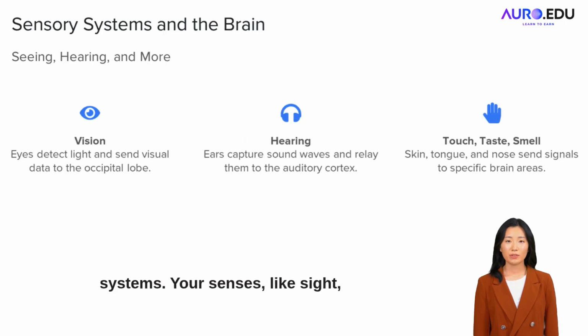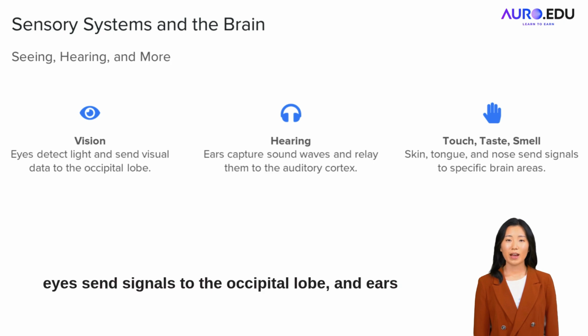Sensory systems. Your senses, like sight, hearing, touch, taste, and smell, send messages to the brain. The eyes send signals to the occipital lobe, and ears send sound to the brain. The brain understands and reacts to what we sense.